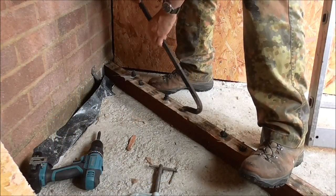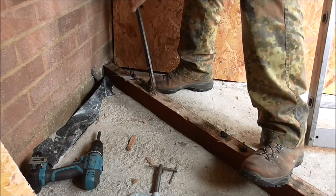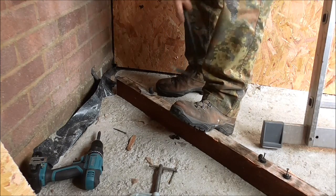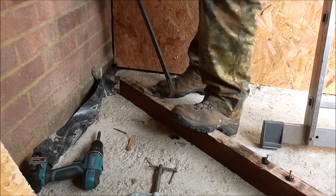Reclamation going on here. Waste not, want not. I want this bit of wood as a batten. So I'll pull these nails out and I'll use it.